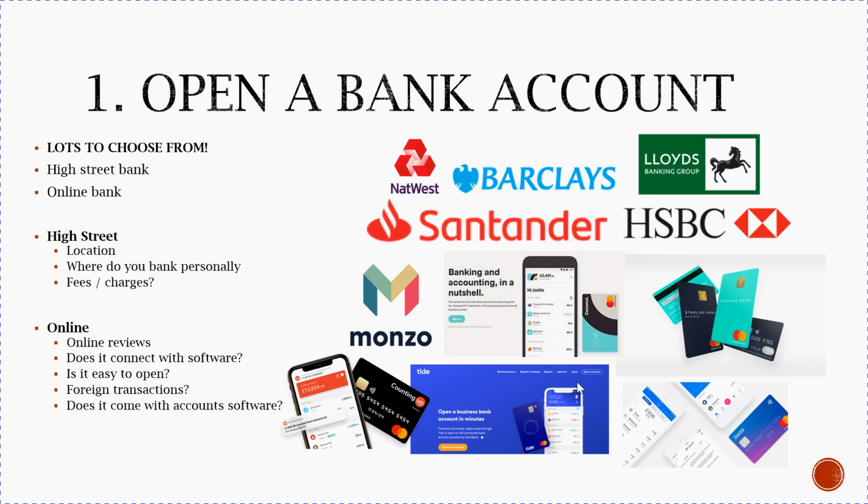It's because it's easier to set up. You don't have to go in. There isn't a bank to go into as well. You just take a picture of your passport and a picture of your face on your phone. Maybe within 24, 48 hours, you've got your account opened, you've got a bank account and an account number and a sort code. It can be that easy.